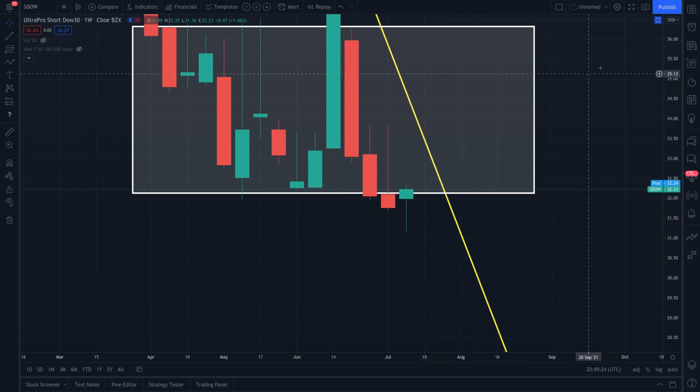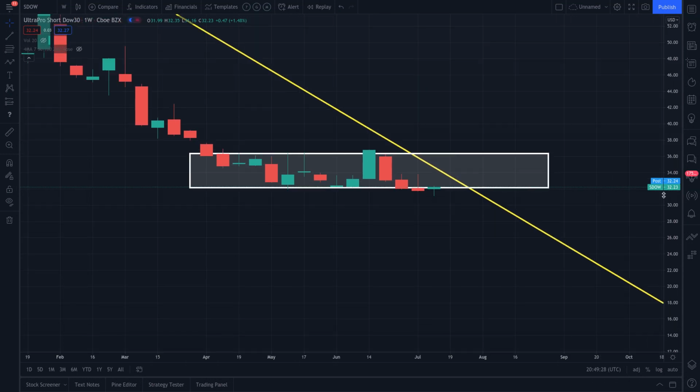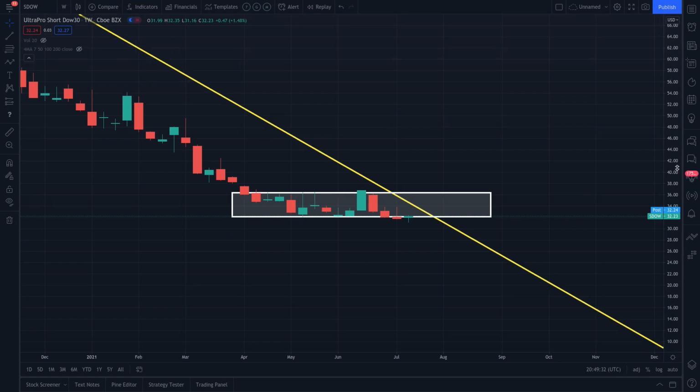For those of you who don't know what the Sdow is, it's basically something that you buy when you think the market is going to crash. Let's just say there is some sort of imminent crash, which I do think a big move in the markets will happen. A crash, correction, pullback, whatever you want to call it. I think there's going to be a market crash eventually, but I'm going to stick to my guns and say I don't think we're at that level yet.